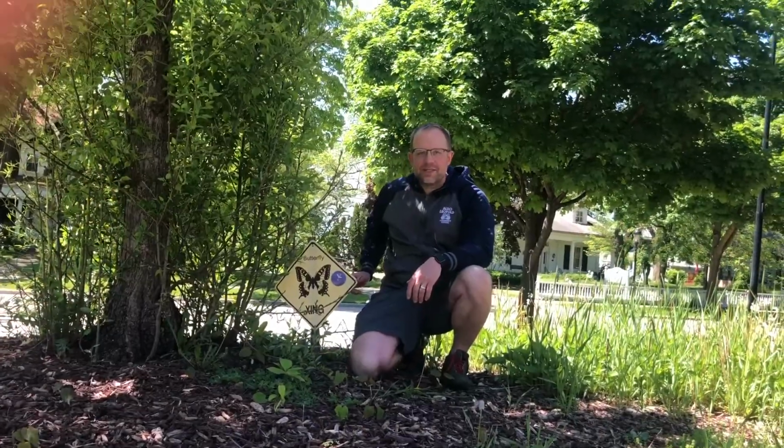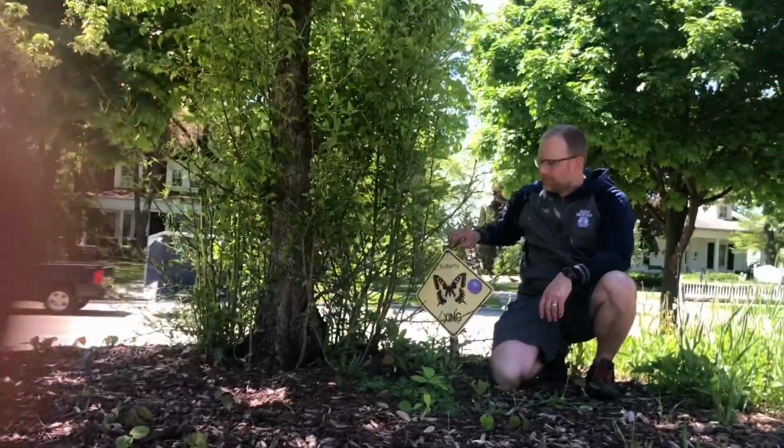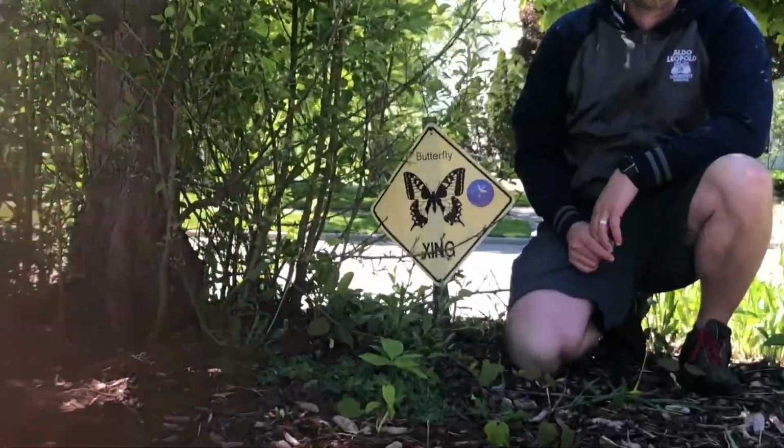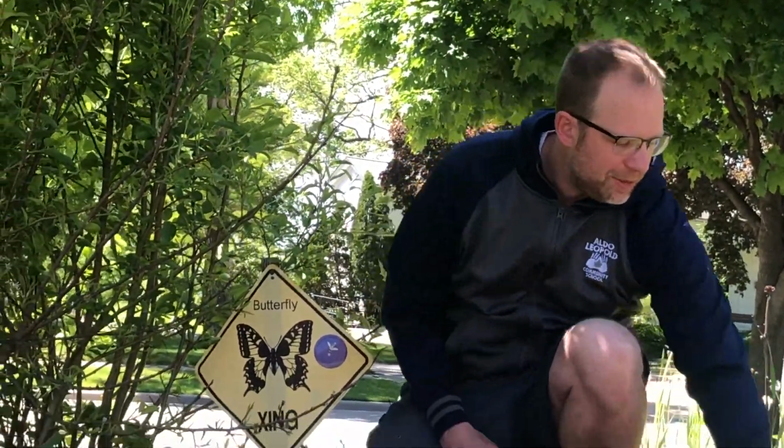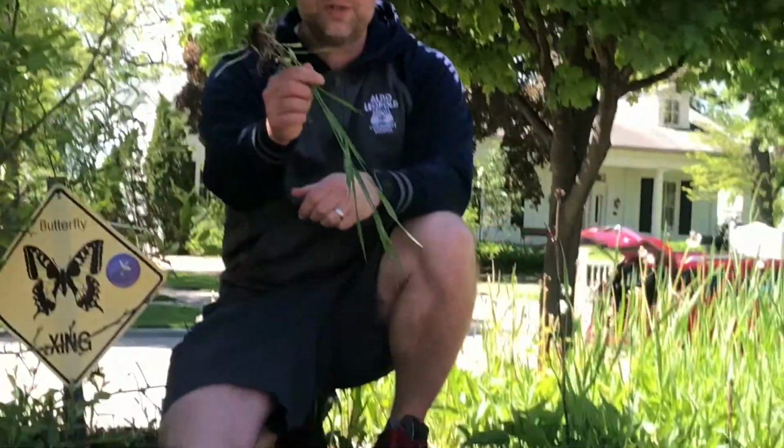We have a butterfly crossing sign that we made with the pollinator corridor project, and we've tried to add a lot of pollinator gardens here at Aldo. They definitely need to be weeded every year. A lot of times we'll get some grass that grows up, so we need to weed the grass out of here and let the flowers grow up for our pollinator friends.